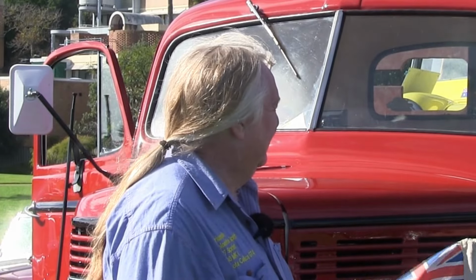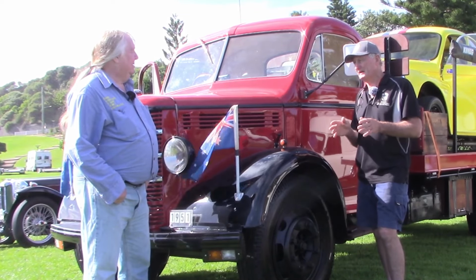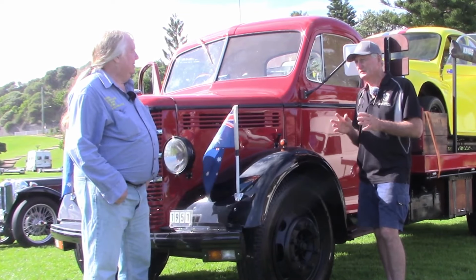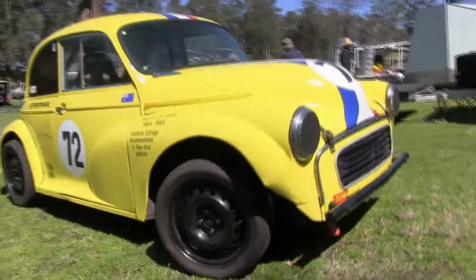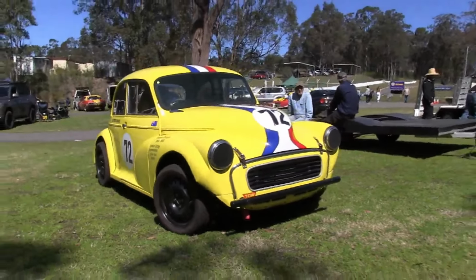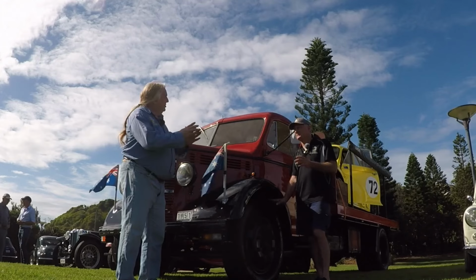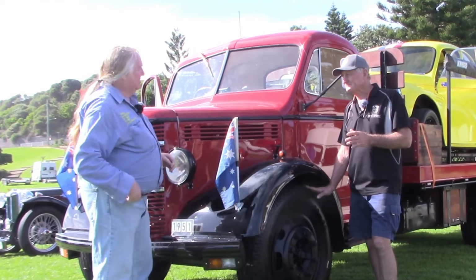We've built a new body shell on it, but it's used all the original running gear from back in the '60s. The original motor that was in it, just refreshed. Back then we were only allowed to run standard valve sizes, which was the class, and a single issue carburetor. So while we're talking about the specifications, what's the engine in it?